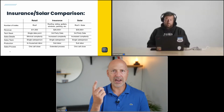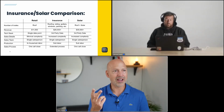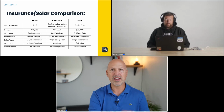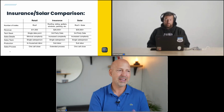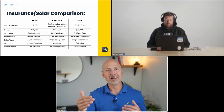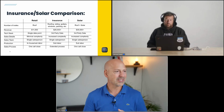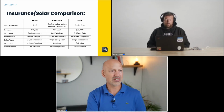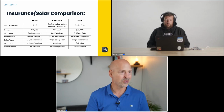Sales, solar and insurance, they're both more complex than retail. I love retail roofs because the homeowner's ready to pay out-of-pocket cash today and just queue them up, and you can run that roof. You can have it done in a week, and you can get paid. It is very simple, but you have to sell 3-4 times more to get the same volume as with these other ones. But you can use your same sales team, production, you're using sub labor, retail, you might get away with some in-house still. And then the sales process is slightly different, that you're taking them through.